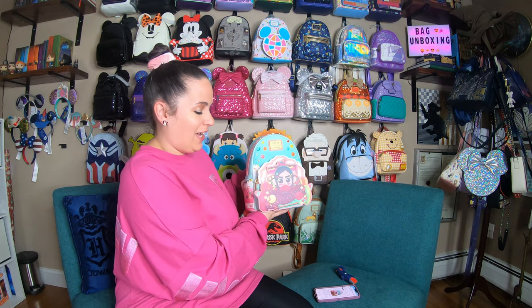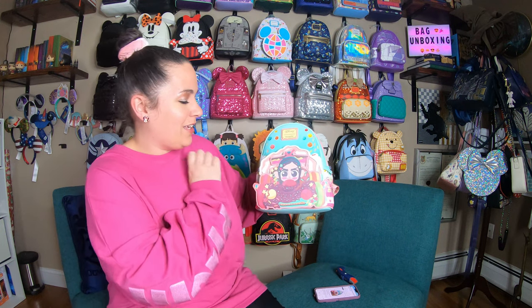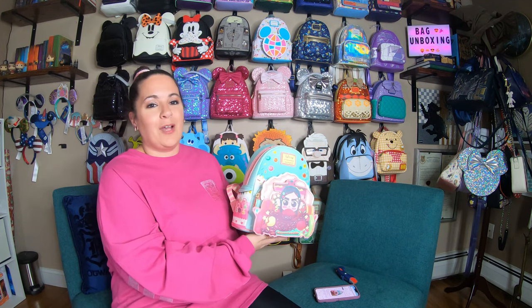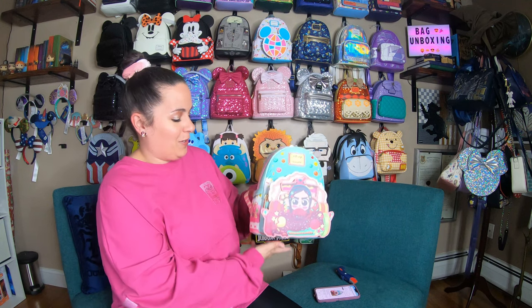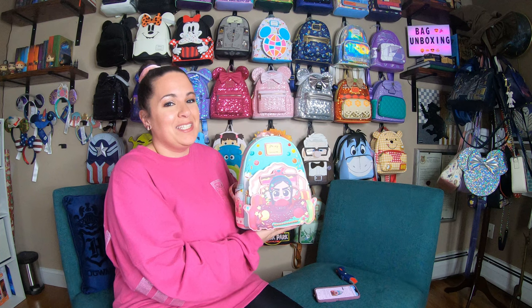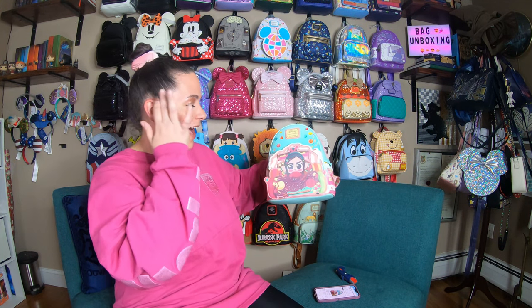All right, so this beautiful bag is the Loungefly exclusive Wreck-It Ralph Vanellope Race Car double strap shoulder bag. This bag is absolutely beautiful. I love it so much. I have been in love with this bag for quite some time, but I was kind of on the fence going back and forth about whether or not I was gonna actually go for it. But then once I got the Wreck-It Ralph bag, I knew I had to get this one because I love my bags to have best friends, or, you know, someone to go with. So I'm super excited to have this in my collection and have it with my Wreck-It Ralph bag.